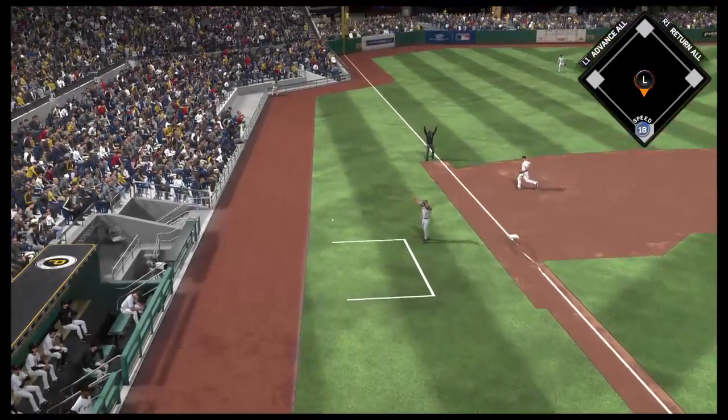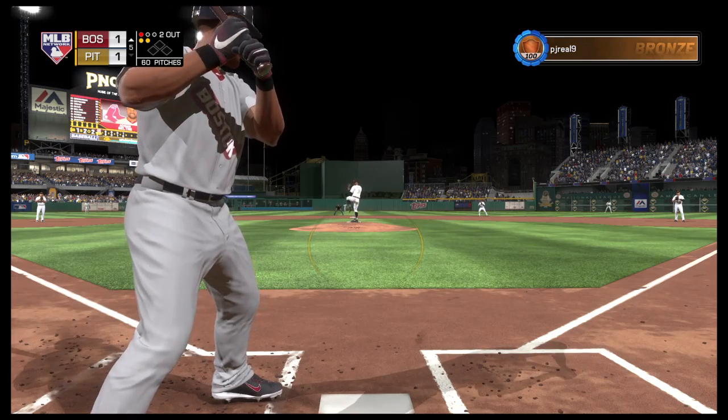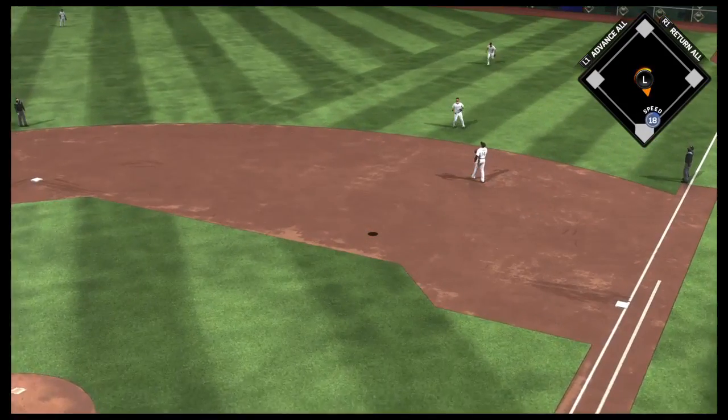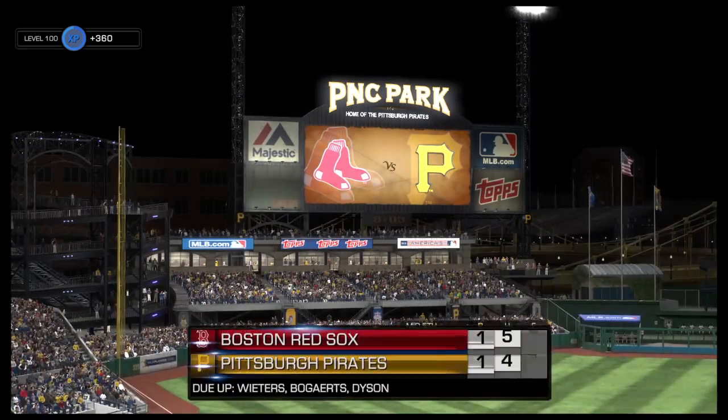1-1. Chop fouled over towards the coaching box. Well, he fouled that breaking ball off a little bit early. Timing not quite there. Had a fastball to pitch before. He just got out in front of that breaking ball. And Kipnis will put this one away, and that ends the inning.